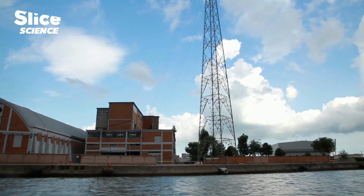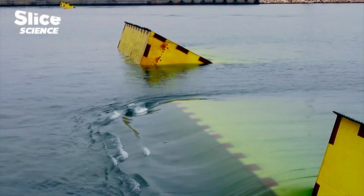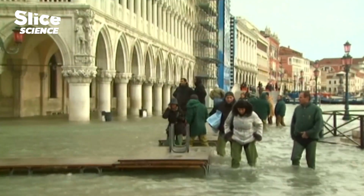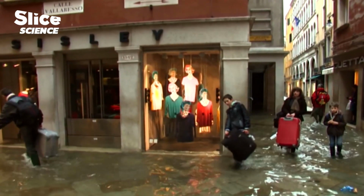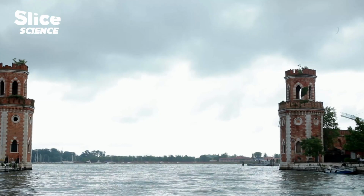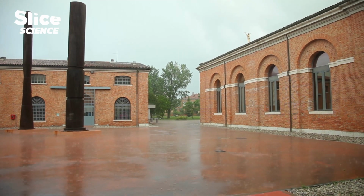Multiple meteorological factors must be calculated. The decision was made to use the MOSE only when the tide is at 110 centimeters above average or higher. Under this scenario, flooding will still occur. Using various simulations, Venice authorities are able to determine with precision exactly what impact floodwaters of different levels will have on their city.